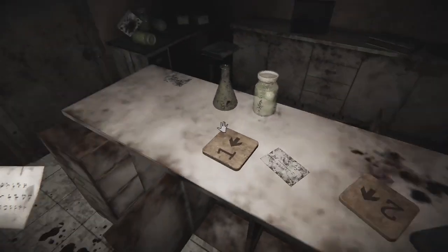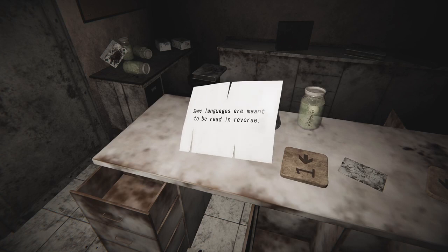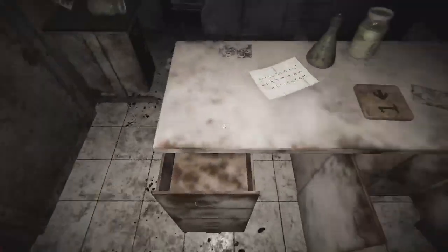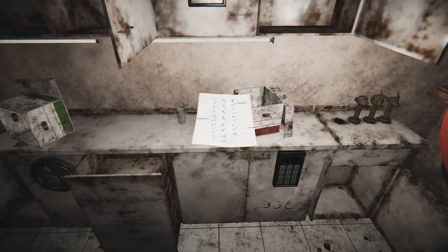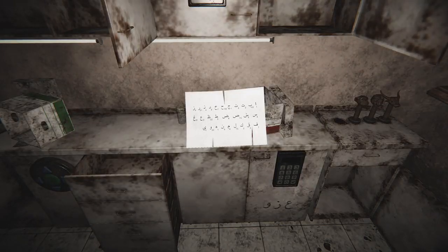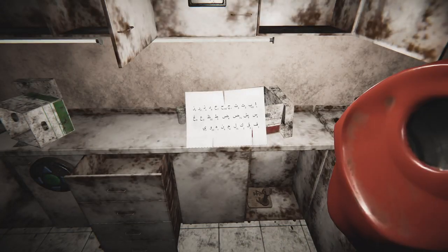Oh, dude, look. Some languages are meant to be read in reverse. Okay. Little swirly thing, a J looking thing, and a 3 backwards. I'm gonna love you forever and ever. Swirly thing is 22, J is 9, and the 3 is 3. So it should be, yeah, that's not what I was gonna say it was, but.